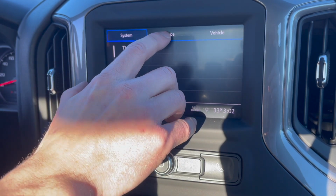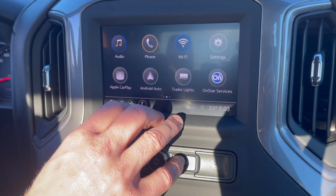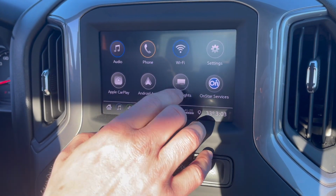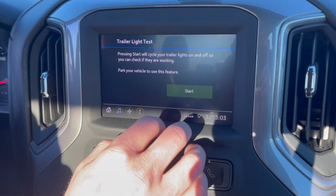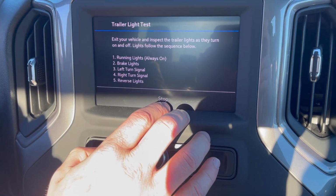The touch friendliness is awesome on this. It acts just like a normal tablet. You got trailer lights here. Trailer lights. Thank you. So it allows you to test your trailer lights, which is actually a really smart feature.